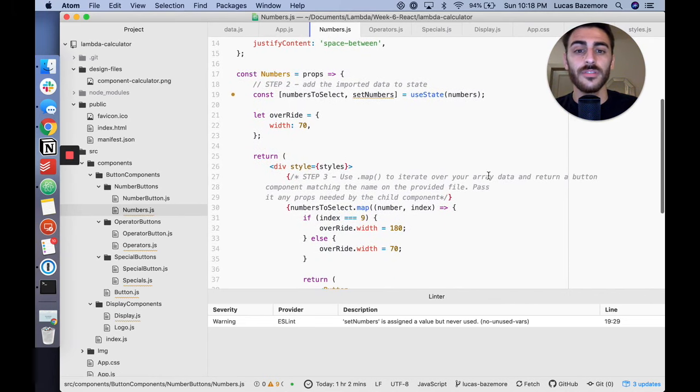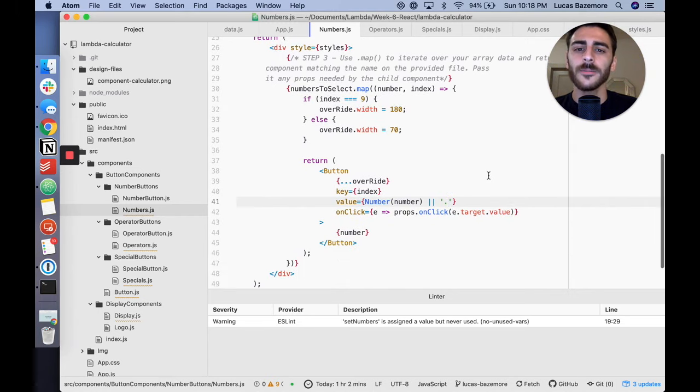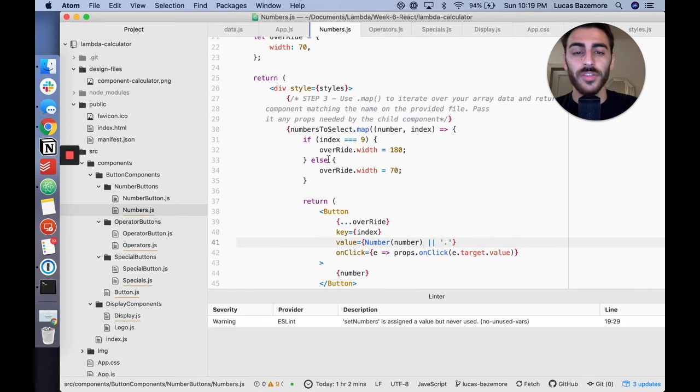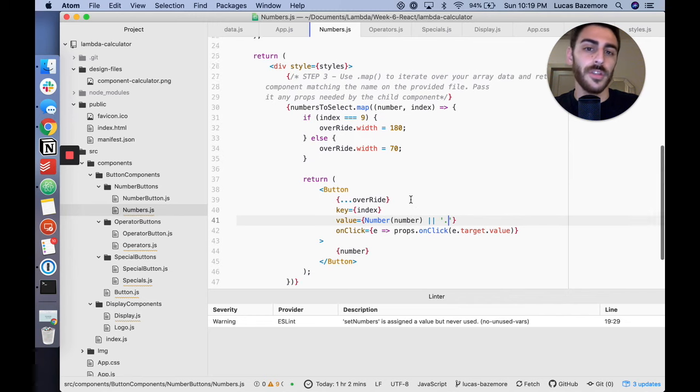Passing the numbers via state, which I think was a little bit overkill, but I understand they want us to do the practice. And then passing each of the numbers to the button. Specifically, I had a little bit of mapping to change the width of the button if it was zero. Probably not the best way to approach it, but for the sake of getting it onto the page, it worked just fine. And then evaluating, making sure the right values show up and that when you click, it actually gives you the number that you're looking for.